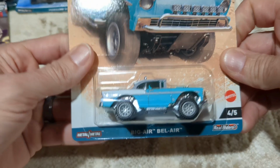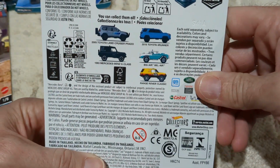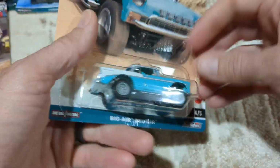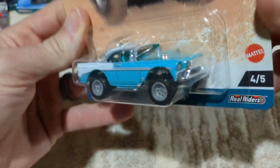This is a recent one. Big Air Bel Air. This is the only one that I kept from this set. I did find the chase in this one. To be honest with you, the regular looking version, there was just something about it that kind of looked off to me. It was a little bit funny. But I really like this.